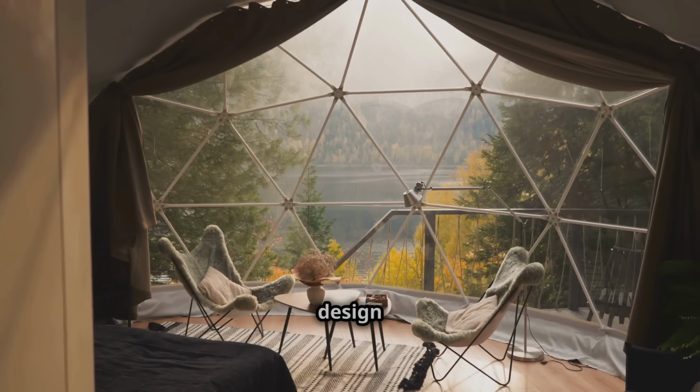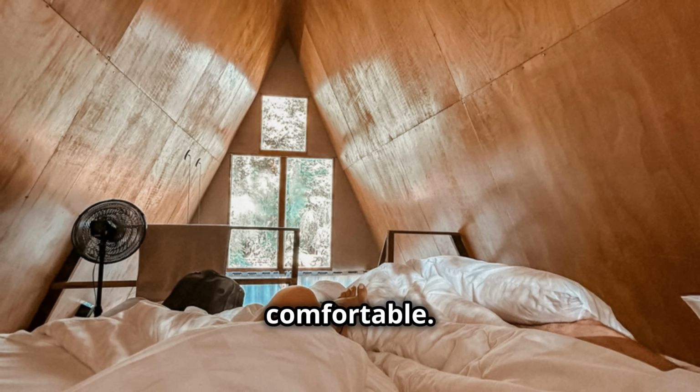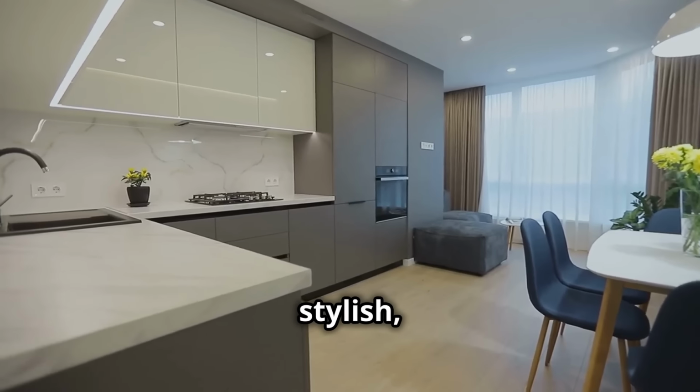But don't let the foldable design fool you. This tiny home is still incredibly spacious and comfortable. With up to 3 bedrooms, it can easily accommodate a family or a group of friends. The interior is surprisingly stylish too.